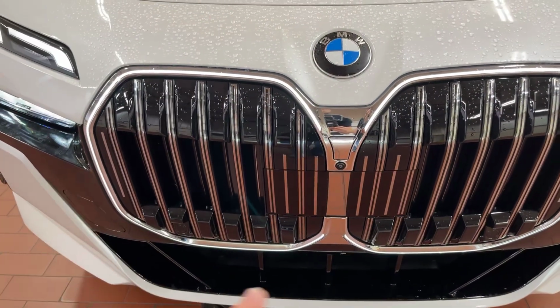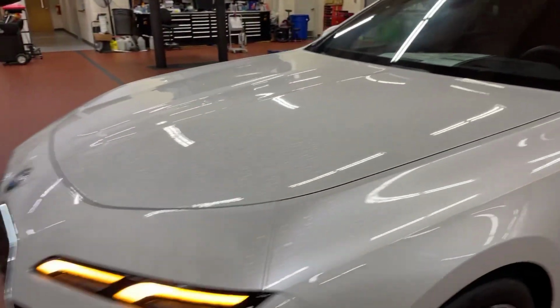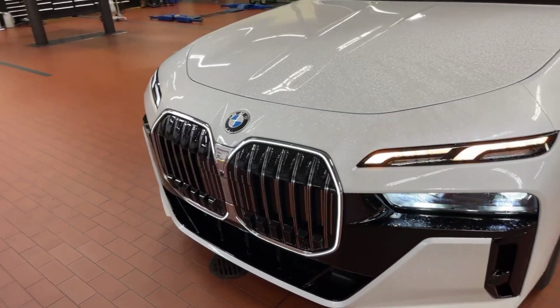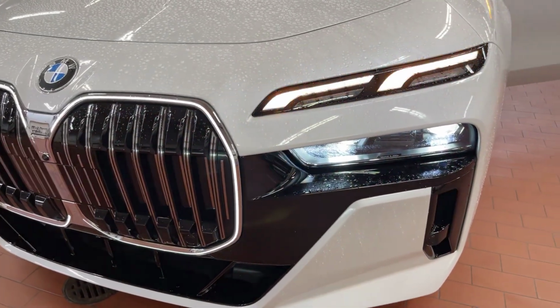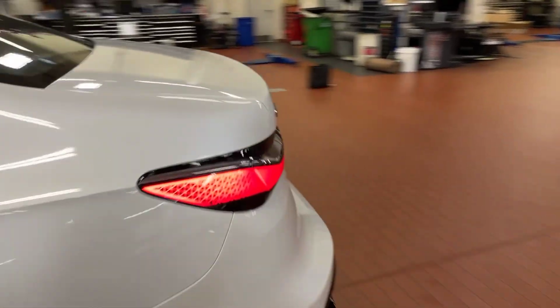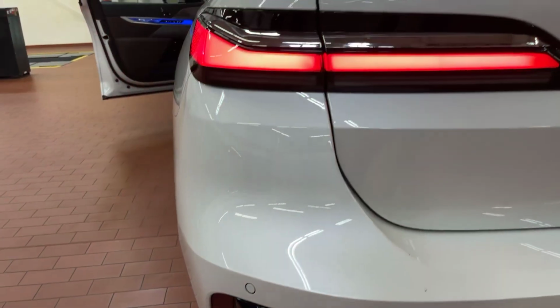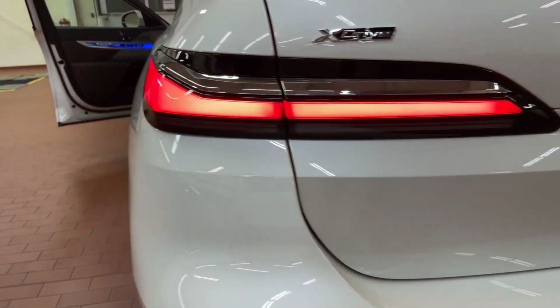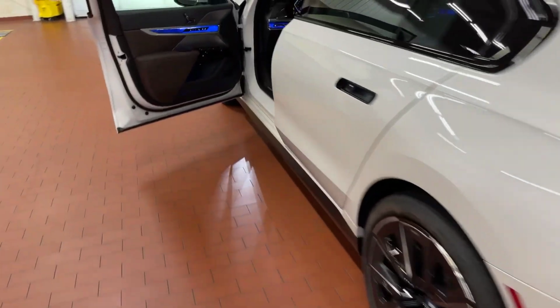The surrounds around the kidney grills are lit up. And if I turn on the turn signal, there they are. They just look really nice. And you notice how they go from white to yellow, white to yellow, or amber, obviously, on there as well. And then on the trunk lid, not only do you have that, but you have a separate one on there. And then if you pop the trunk, obviously that one's going to be the one that's working.